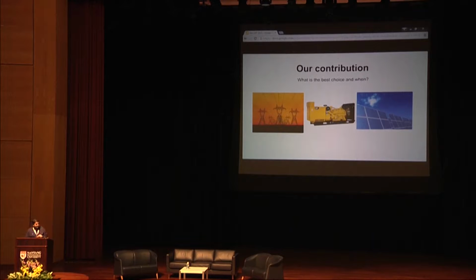So what is it that we do in this paper? We try to provide an economic framework to evaluate the conditions under which grid-based power stations are the best options, and the conditions under which we should use either diesel or solar. So we take into account several parameters in our economic framework. These include cost of diesel and grid power. We also take into account population density, diesel transportation costs, and land rent for putting up solar panels.